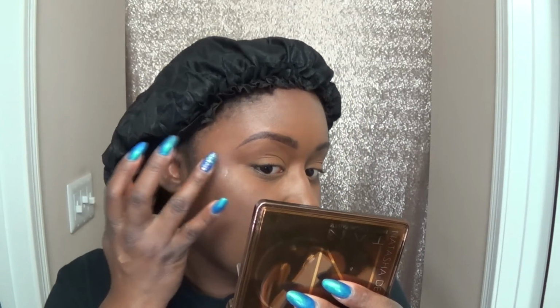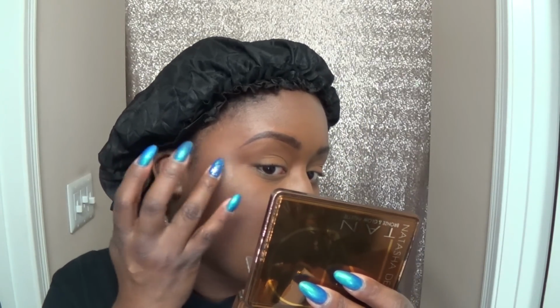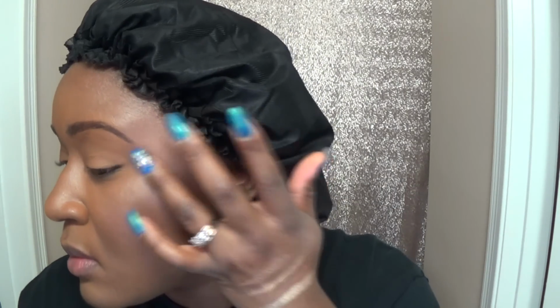Let's see what I do with my finger. So I think that builds up really nicely if you just want to use this as your highlight, for all the natural girls out there who want to get more of a natural look and not do too much. This gives you a nice natural glow.